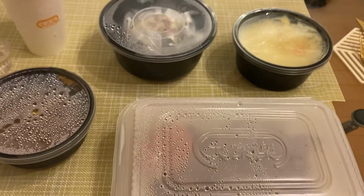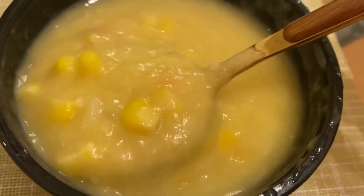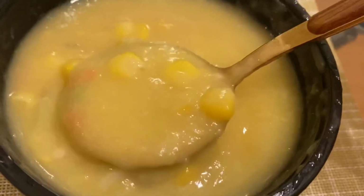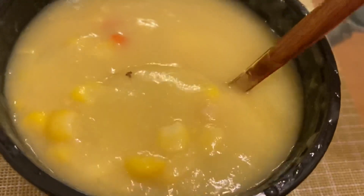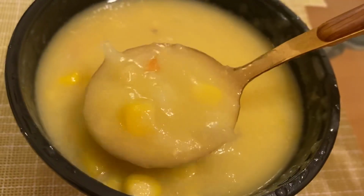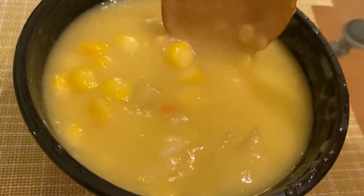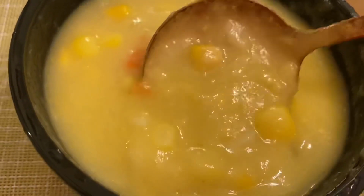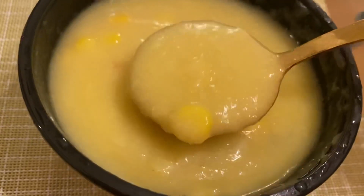So let's start to open this all up. I'll start with the soup. It says baked clam soup. It looks more like a corn soup, or a sweet corn soup. I don't see any clams, so probably they didn't have it available or something. Let's get a nice whiff of this. I can see some corn, of course, some onions, and I think that's carrots. Yeah, looks like it. So let's try a bit of this.